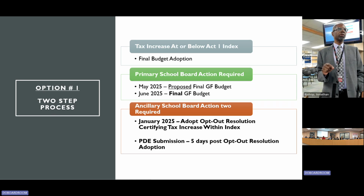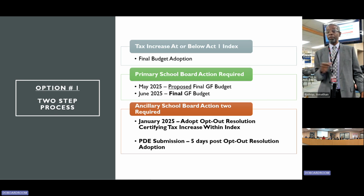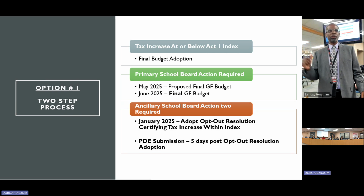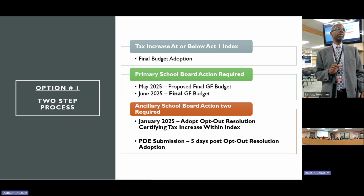Two other very critical pieces associated with this option are by January, and last year was by January 5th. Again, we don't know what date it will be this year. But by early January, the board has to opt out. That is essentially certifying that it's not going to raise taxes above the index, regardless of what it encounters throughout the budget development process. Then within 5 days subsequent to that action, we must file the opt-out resolution with the Pennsylvania Department of Education.